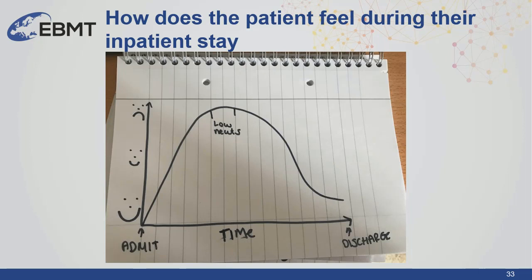You can see the smiley face there, they're feeling all right. And then over time, when their counts drop, they start to feel unwell again. And then they start to feel a bit better, but not quite as good as they were when they first came in, when we get to discharge them. As the effects of the conditioning chemotherapy take hold and their counts drop, they start to feel rotten. And as time goes on, their counts pick up and they begin to feel better. But like I said, probably not as good as they felt when they first came in, but well enough to go home.